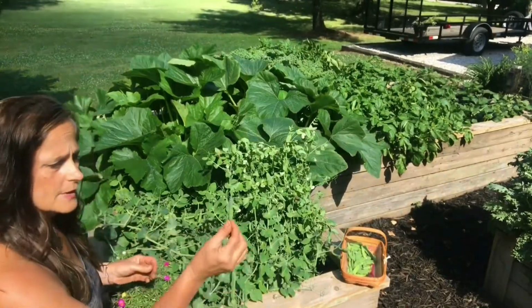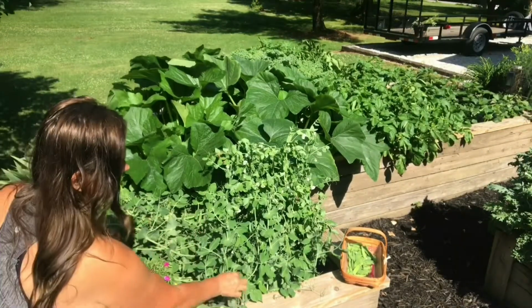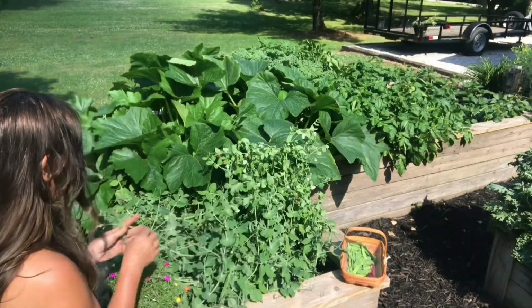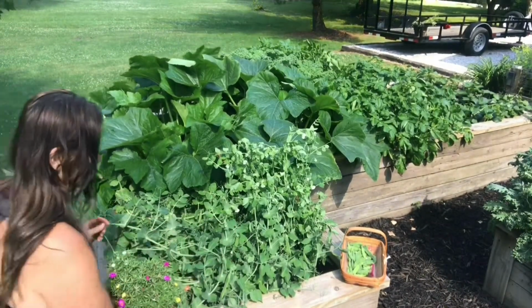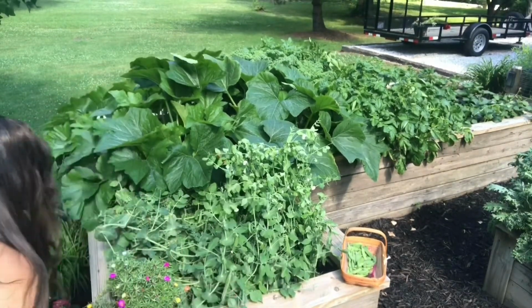These peas, you definitely want to wait and harvest until they're nice and thick and plump. You can harvest them like this and just eat them fresh in salads. But for these, I like to wait for them to get nice and plump, and then I shell them and eat the peas. That is one thing that the grandkids love to do, is to shell peas.